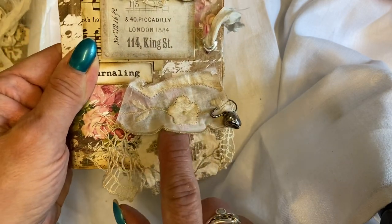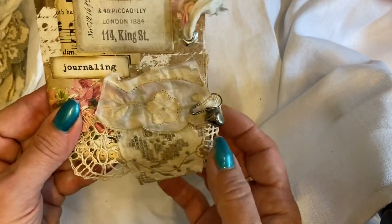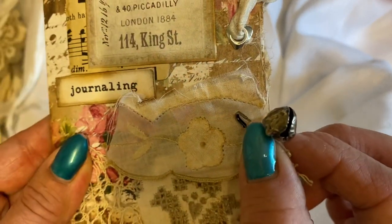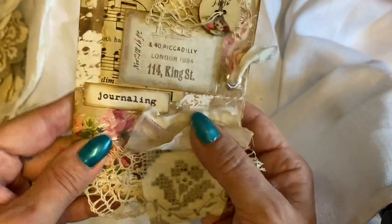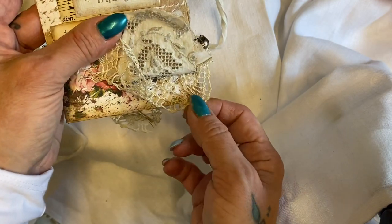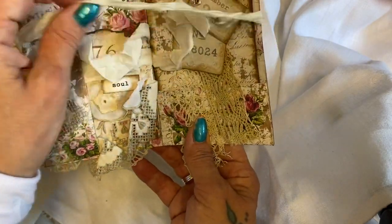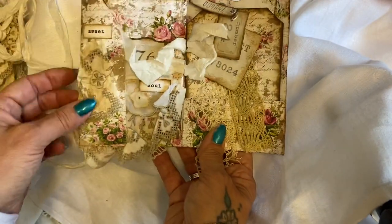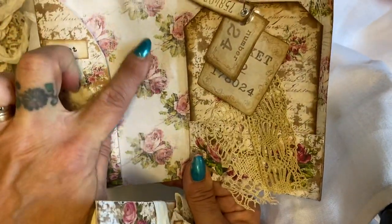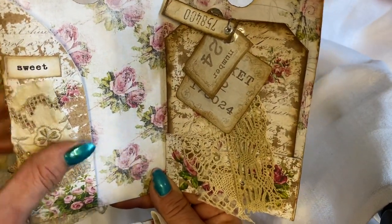And again, look, she's included here a part of the trim that she sent me on that lovely bundle. It's got a little bell here. And this looks like it's quite an old bell. Isn't that great? And again, she's got little bits of doily and all sorts just hanging off there. And we'll open it up. Oh, look at this. It's just beautiful. So she's got a little tuck here. This paper is beautiful. And again, she's stuck another piece of that fabric there. And she's got sweet there.